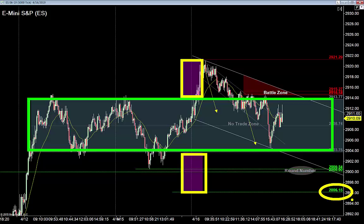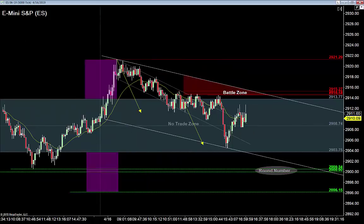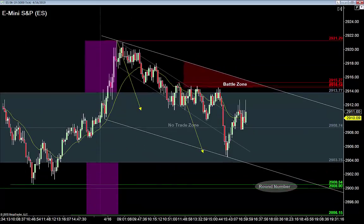28.96. Let's just call that 28.96 and a quarter, right? So again, the first target is down to the low of that range. Second target is going to be that pendulum swing down at that 96 half area. That's where all the big juicy runner targets are waiting for us. So now we know where we're trying to go.